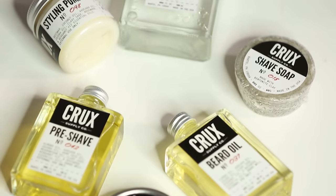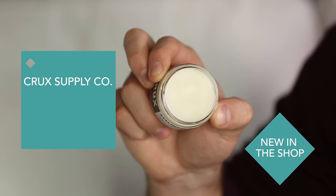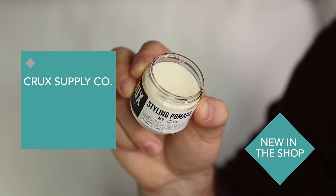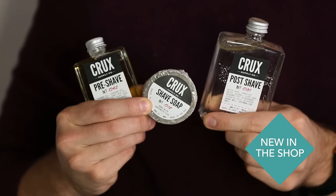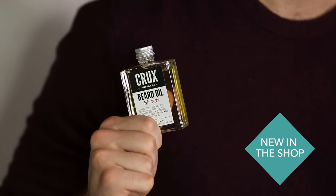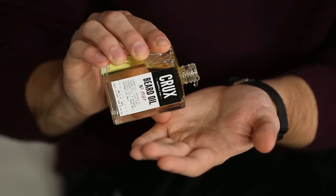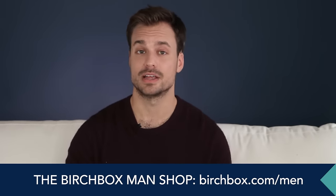Last up, guys, is a brand that is entirely new to Birchbox. They've got an impressive lineup of heritage products with really nourishing ingredients. This is Crux Supply Company. They've got stuff like a styling pomade with moisturizing coconut and avocado oil. There's this whole shaving regimen covered with a pre-shave oil, a shave soap, and post-shave tonic. And for those of you with beards, a soothing beard oil with avocado, almond, and jojoba oils. All of these and more from them are in the shop at birchbox.com/men.